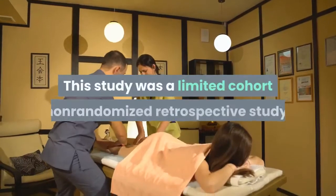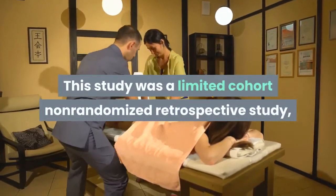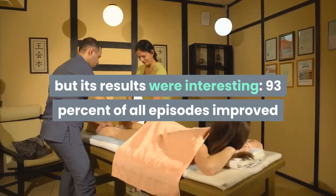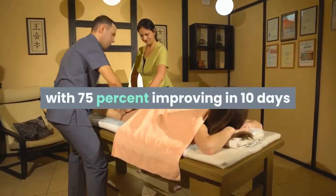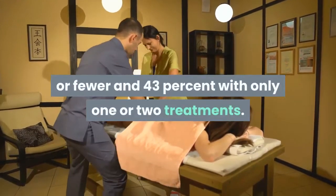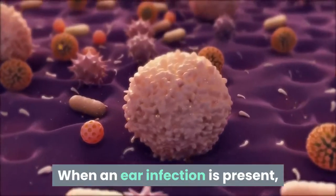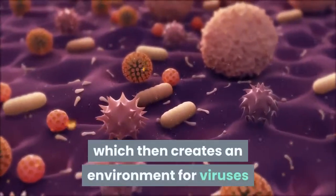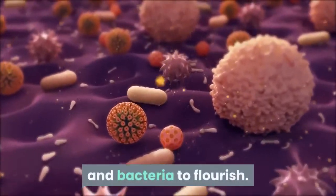This study was a limited cohort, non-randomized, retrospective study, but its results were interesting. 93% of all episodes improved, with 75% improving in 10 days or fewer and 43% with only 1 or 2 treatments. When an ear infection is present, fluid is getting trapped in the middle ear cavity, which then creates an environment for viruses and bacteria to flourish.